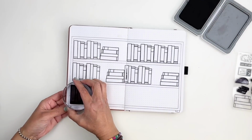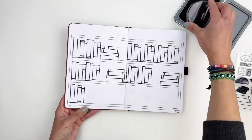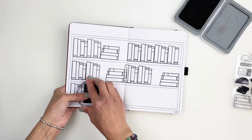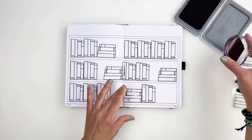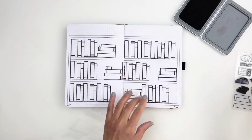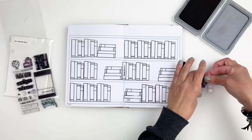As you can see, my stamping isn't always perfect. Some of these books are not perfectly stamped, which is a-okay with me. I always feel like when I decorate my bookshelves, it really helps cover up all the little mistakes. And again, it doesn't have to be perfect. I don't think even if you drew these books out that they are going to be perfect. But anyways, I'm going to go ahead and start adding my little decor to my bookshelves.